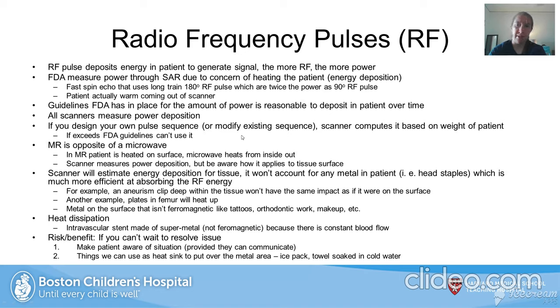Another source of safety issues, other than the main magnetic field, is the radio frequency pulses, the send and receive pulses, but mostly the send ones. We send in a pulse and it can create heating in tissue. We don't really care about the receive because the signal we get is what we use to get an image. So the RF pulse deposits energy in patients to generate signal. The more RF, the more power. The FDA measures power through the specific absorption rate, which I mentioned before, due to concern of heating the patient, so like energy deposition.